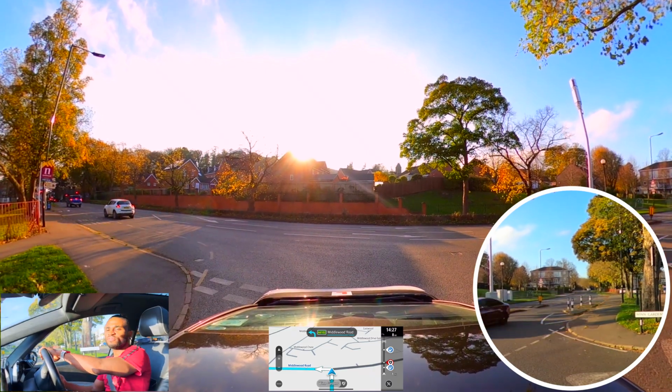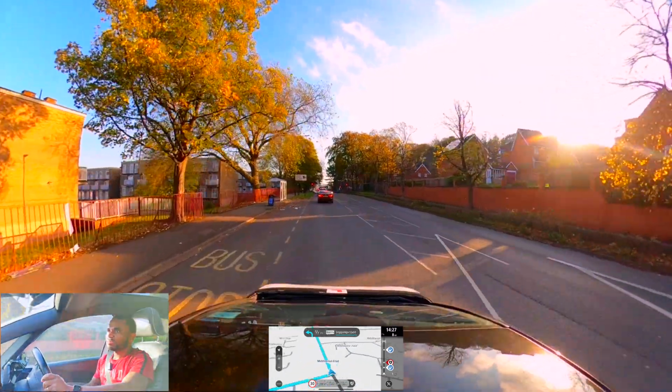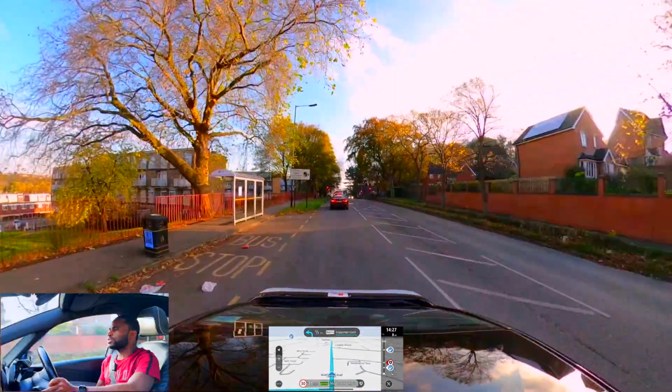Okay, white van is far ahead, so I've got a safe gap to go through. Okay, interior mirror, start braking.